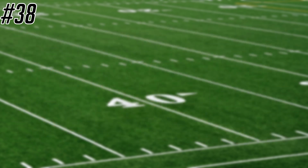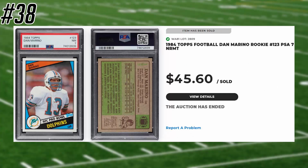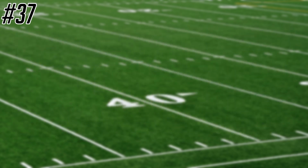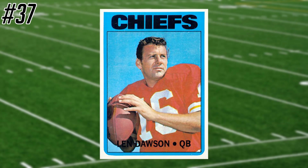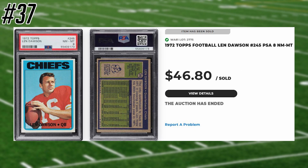Coming in at the number 38 spot is this 1984 Topps Dan Marino rookie, card number 123. This was a PSA 7 and it sold for $45.60. Up next at number 37 is this 1972 Topps Len Dawson, card number 245. This was a PSA 8 and it sold for $46.80.